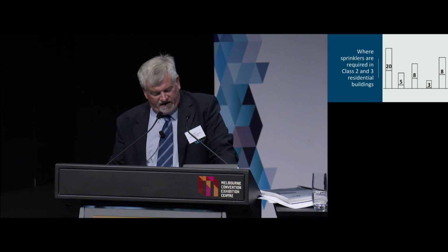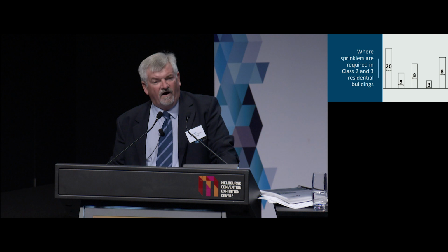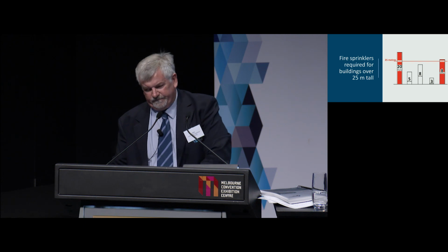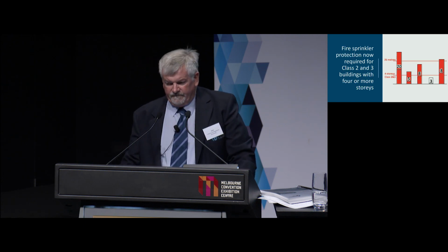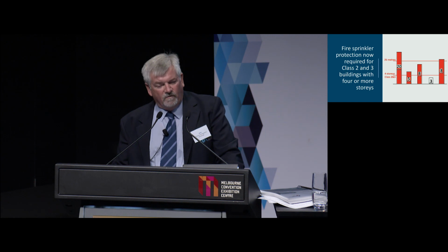There have also been some changes made to the building requirements over the types of buildings that will require sprinkler protection. Previously, only buildings that were over 25 metres high needed sprinkler protection, as indicated on the slide. Now, Class 2 and 3 residential buildings that are 4 storeys or higher will also need sprinkler protection. Fire sprinkler systems will be designed by a fire engineer and specified in the building permit conditions. Practitioners just need to be aware that they might be asked to install sprinkler systems that have been designed to one of these 2 new standards.